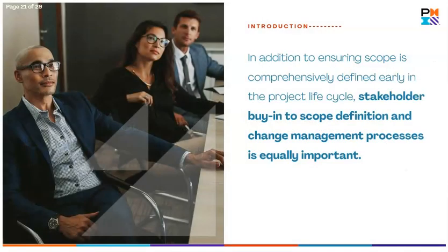In addition to ensuring scope is comprehensively defined early in the project lifecycle, stakeholder buy-in to scope definition and change management processes is equally important. This will prevent rework and changes later in the project.